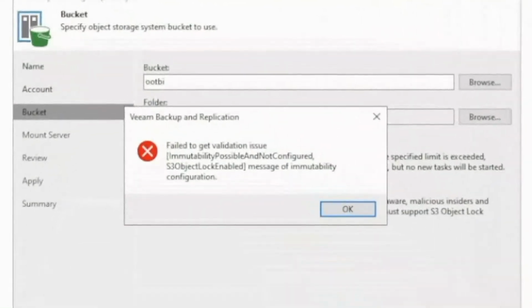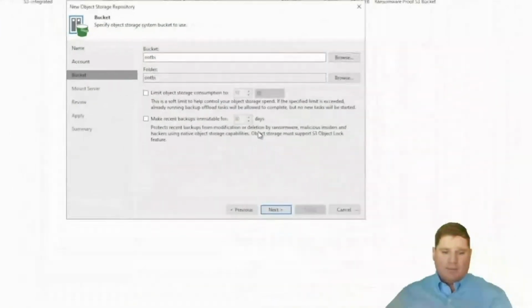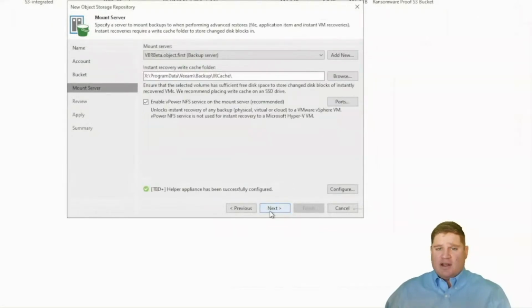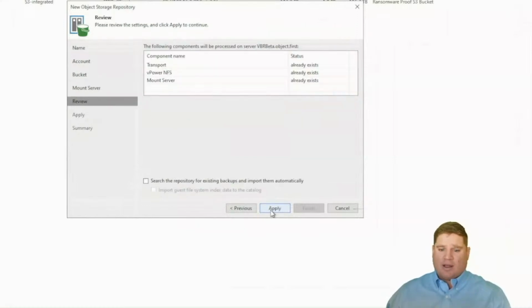And I did that on purpose. I wanted to show that we are going to force that immutability because you selected it when you created the bucket. So we'll click OK. And we'll choose make the recent backups immutable, and we'll just throw in 7 days for this example. We'll click Next. And from here, it's really the same selections you have for other repositories within Veeam: the mount server, the cache folder for instant recovery. And we'll go ahead and apply.